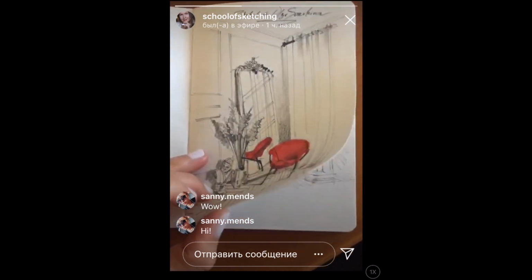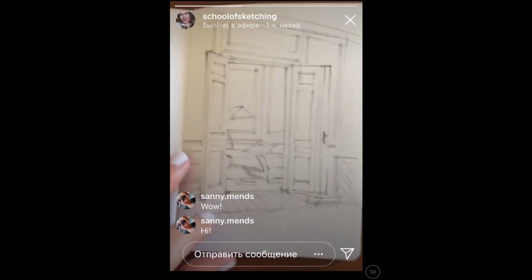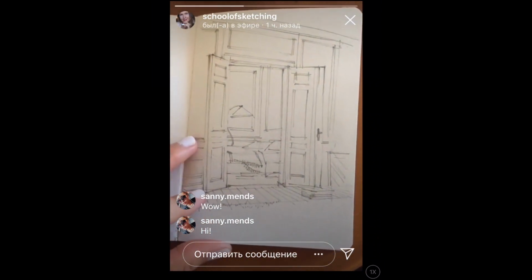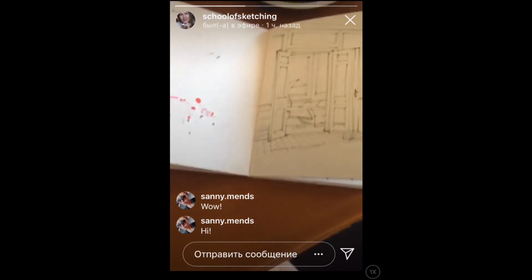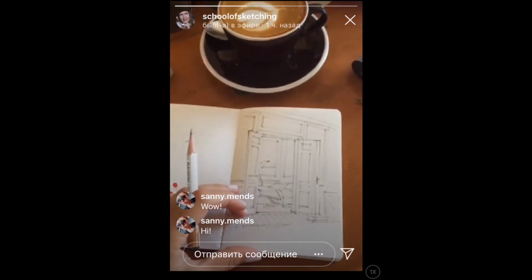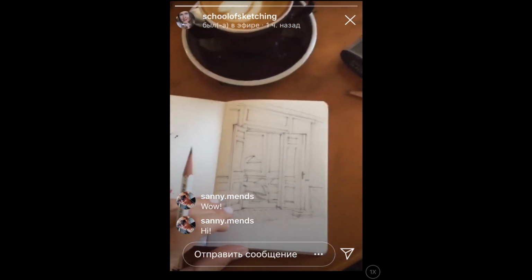I really do love this minimalistic approach to sketches. I love using a very limited amount of materials, like a pencil, a couple of markers, or simply one liner. I also very often get asked what my favorite marker brand and liner brand is. I really do love Copics and Touch markers.